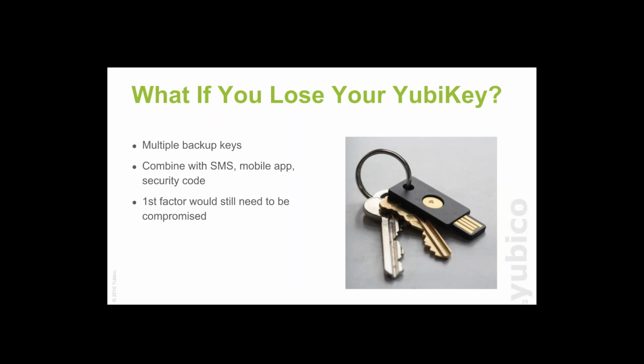Thank you. So a common question that we hear is, well, what happens if I lose my YubiKey? As we've mentioned before, we recommend that you have a backup key, just like you have a backup for your house or a backup for your car keys. A lot of our customers and the online services that support YubiKeys also support alternative backup methods. So you may have a phone app, you may have SMS texts, or you even have backup codes. But remember that if the recovery process that you're using to access your account uses a weaker authentication method, then your overall security will also be weaker.